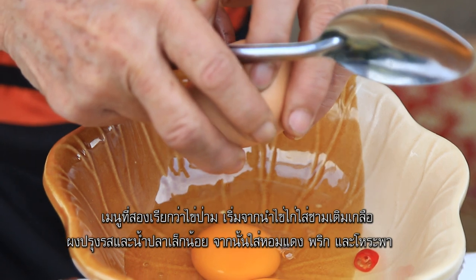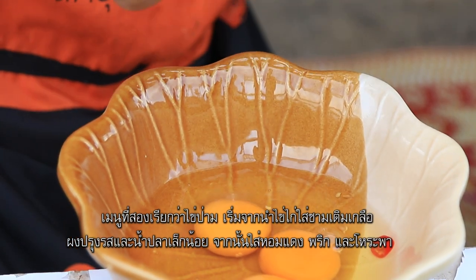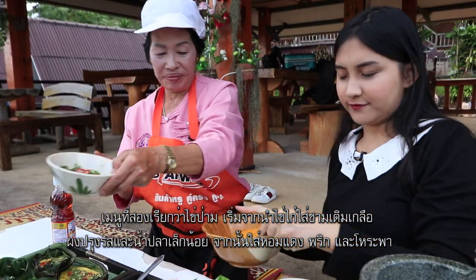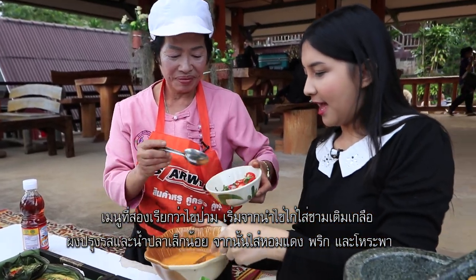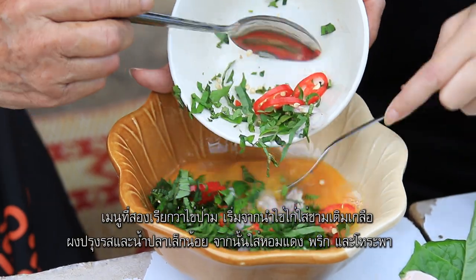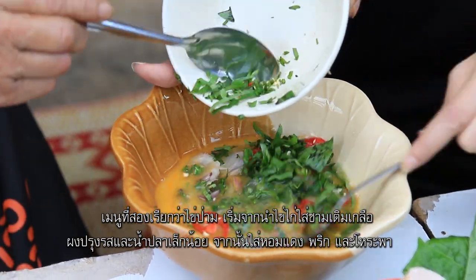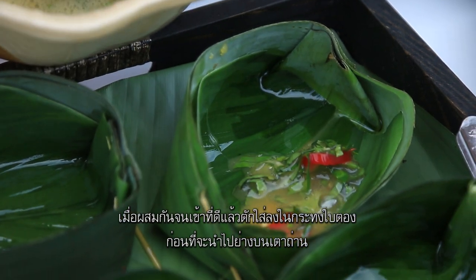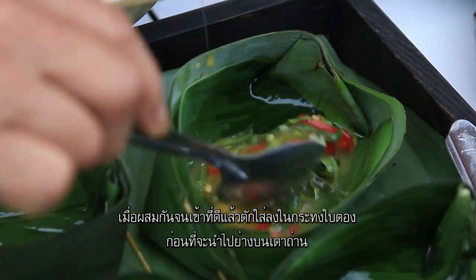The second menu is called khrai pam. The first step is to put eggs in the bowl and add a little bit of salt, seasoning powder and fish sauce. Then add shallots, chilies and sweet basil leaves. Mix well. Spoon the mixture into banana leaf cups and grill on a charcoal stove.